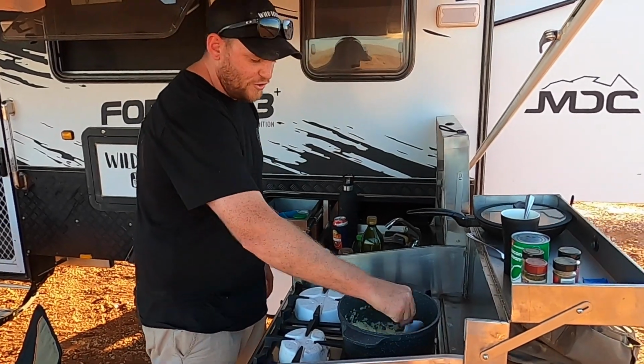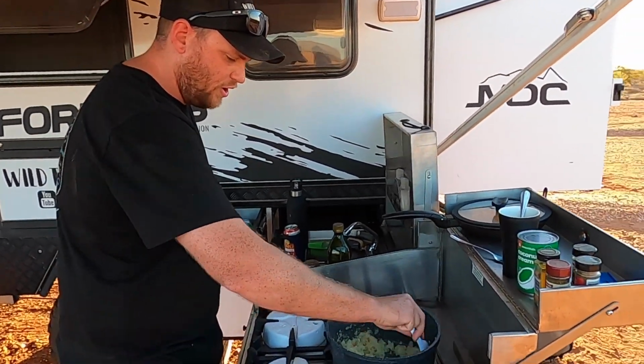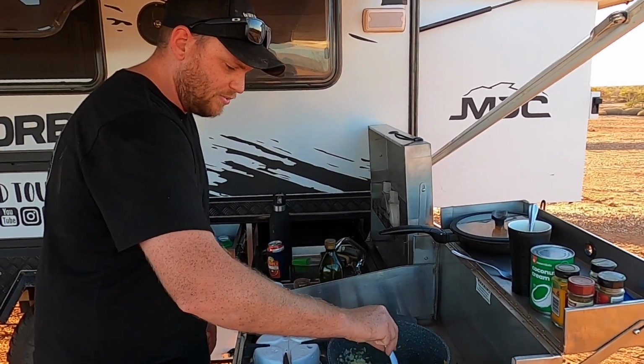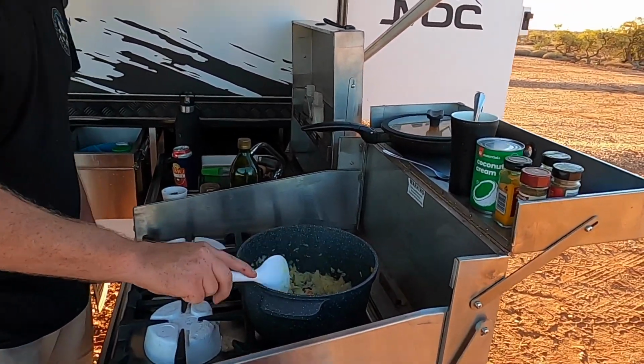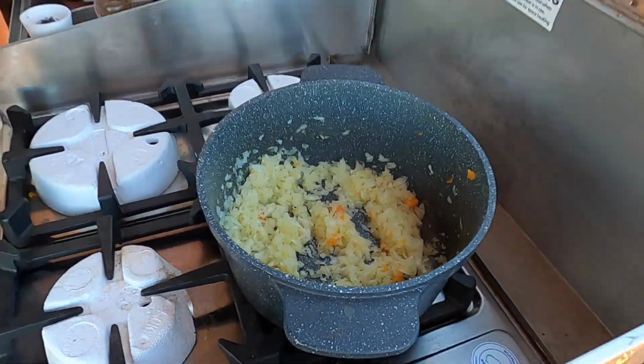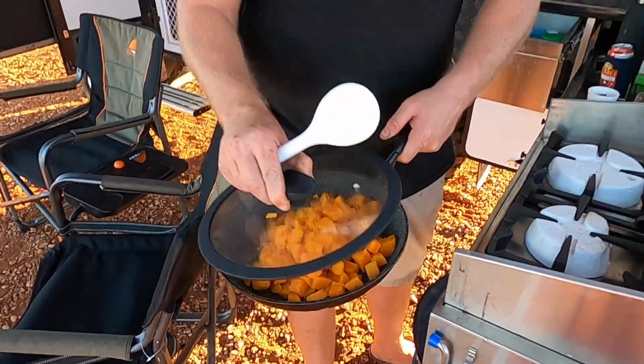Gonna cook some cod korma curry tonight. Just got some finely sliced onions cooking off. I'll wait until they're nicely brown and then we start adding our spices. I've also already pre-cooked some sweet potato. That was just sliced and boiled.